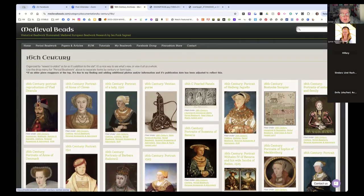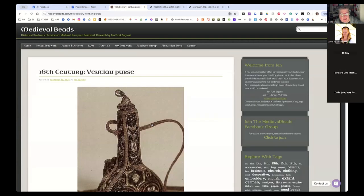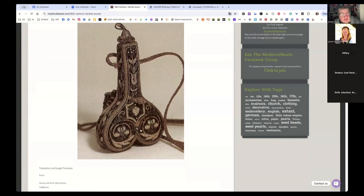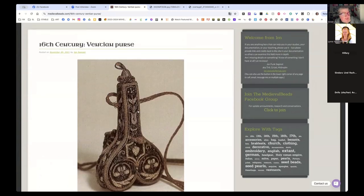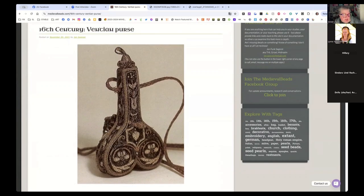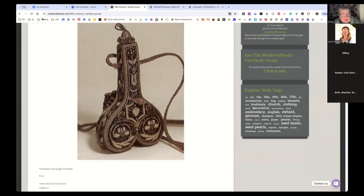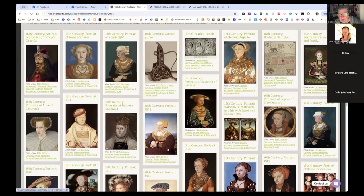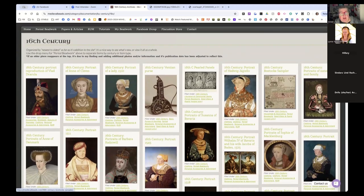This is a real interesting piece. This is like a water flask, I believe. Oh, it says a purse, but I think there's a drawstring purse on the back of it. So I think the front might actually be like a bottle. But yeah, so pearls on that. Just very extravagant. So we're going to go ahead and go on into the 17th, and that's where we're going to start winding down here.